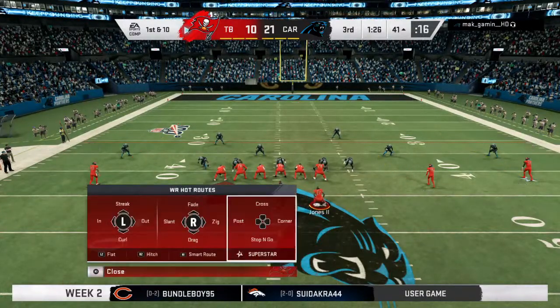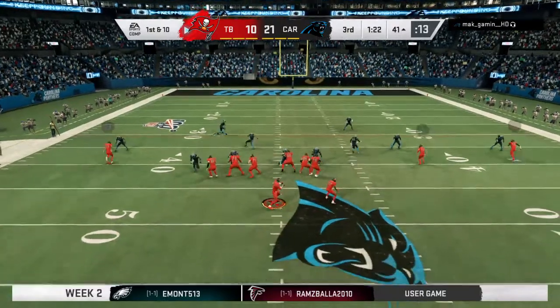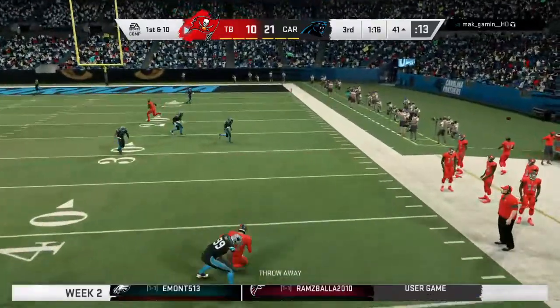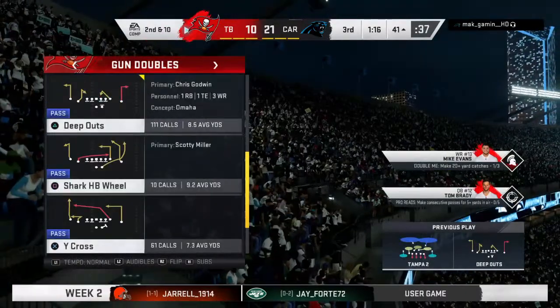On 1st and 10, here's Brady. Flushed to his right, and he'll toss this one incomplete. Seeing no options, he throws it away.